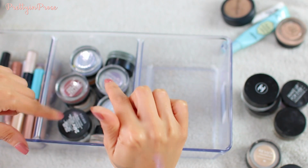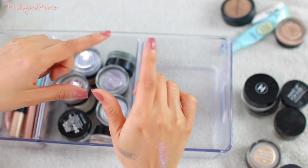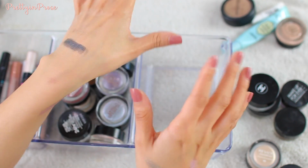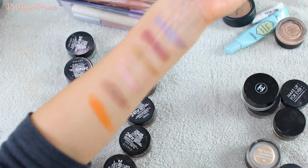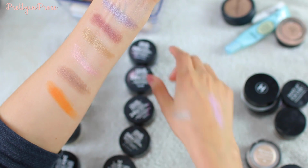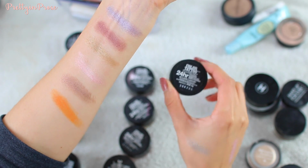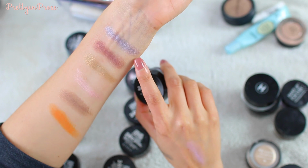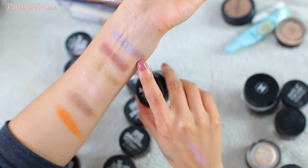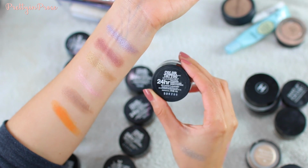Next, I have my Maybelline color tattoos, but I actually think I'm going to just swatch all of them now. That way I can talk about all of them at once. So I have my first set of swatches here, and I'm gonna go ahead and just go down the line. So the first one is the shade Lavish Lavender, which is kind of a deeper toned lavender shade. There's little speckles of silver running through it, but it's a pretty warm lavender color.